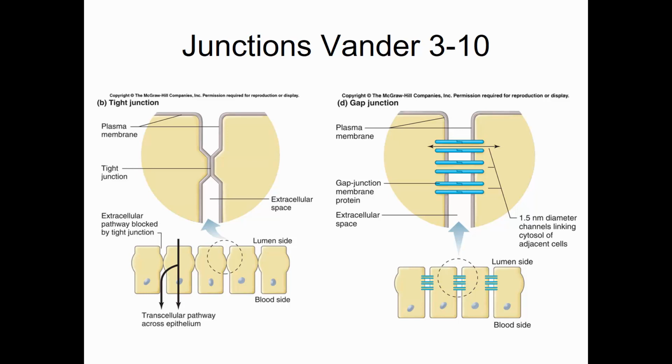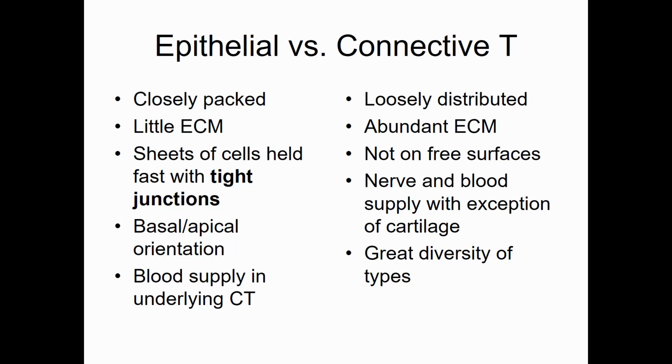We start out with a single cell, but then cells have to be put together in a tissue, and lots of cells have to be functioning together. So if we compare a couple of different kinds of tissues, epithelial cells are closely packed. They don't have a lot of extracellular matrix. They're sitting on top of a basement membrane. So there's sheets of cells held tightly together with tight junctions.